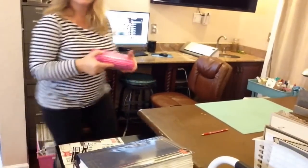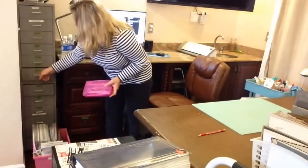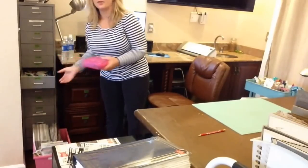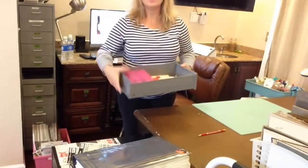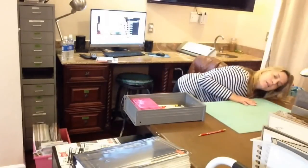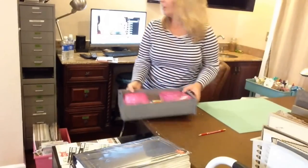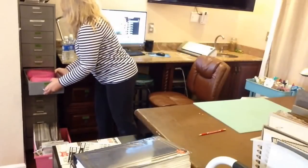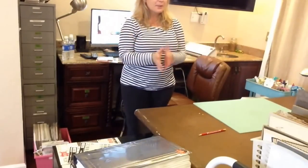Okay, I'm back. It's an odd angle. But my Hellmar is right here, and I have just a drawer for markers. I pull that drawer out quite a bit. But the little bins can fit right into there. And this is the bin I use for the Copics all the time. And then they can fit right back into the Hellmar. Ta-da! So we're getting there.